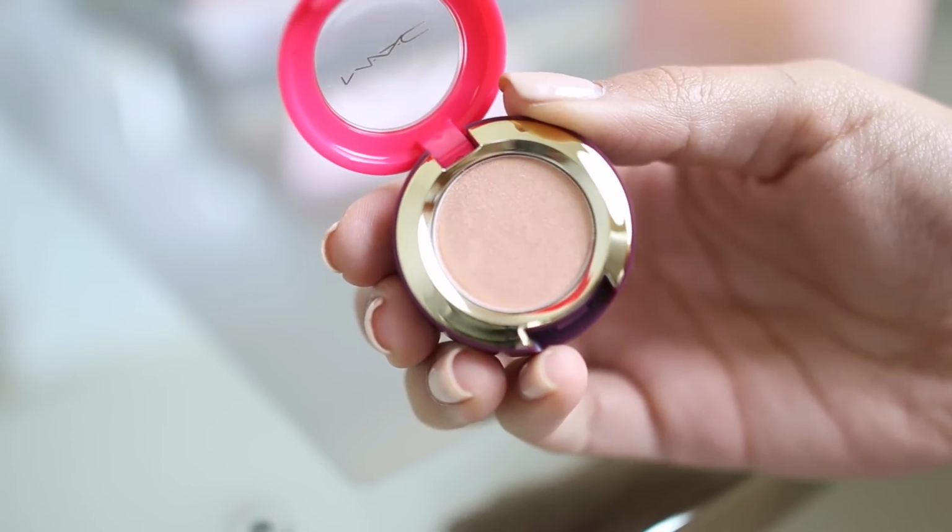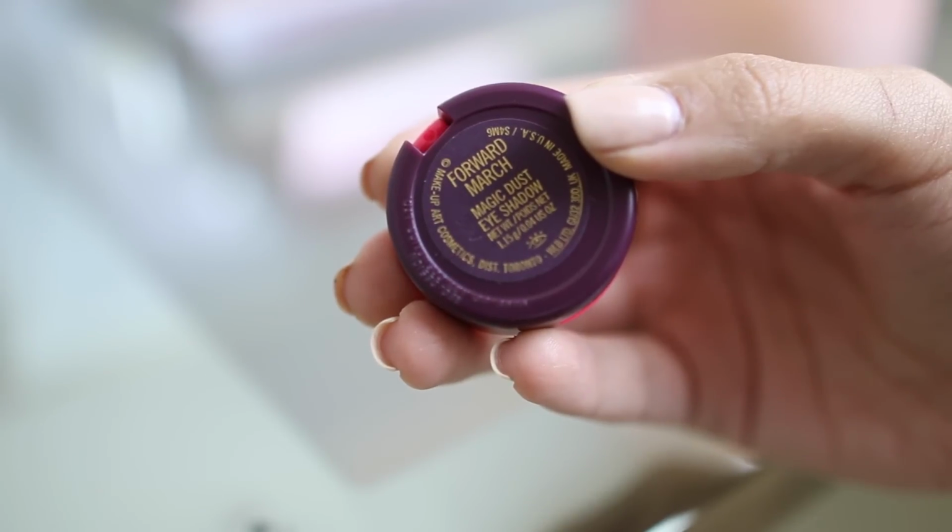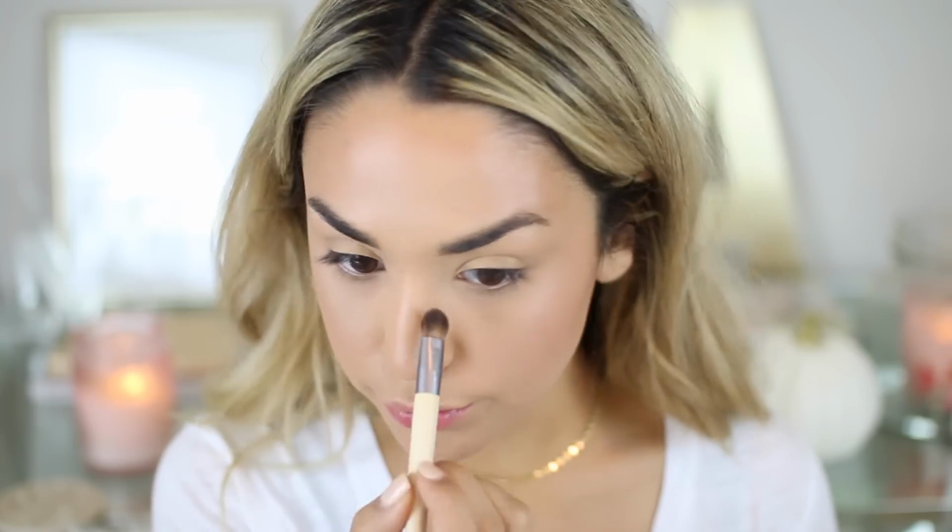But for my lid, I've just been wanting to test this out. It's from MAC. It's their holiday collection. They sent a couple things for me to try out. This is called Forward March. It's a magic dust shadow. I just think it looks so pretty and peachy. So I think I'm just going to use my finger and I'll put that on my lid for like a wash of color, like a peachy gold. Do a little bit in the inner corners.